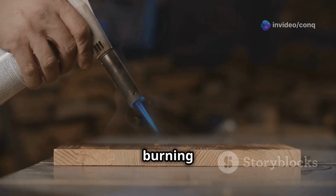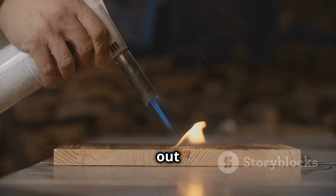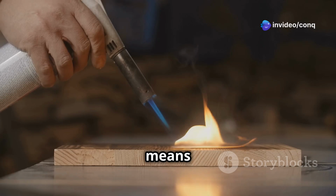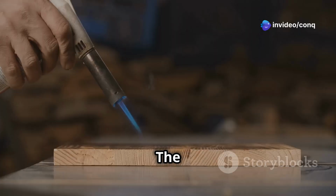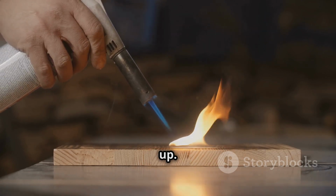They do this by burning the wood's surface. And guess what? It not only makes it tough, but also brings out the wood's natural beauty. Yakisugi actually means burnt cedar in Japanese, and traditionally they use Japanese cedar wood. The process is pretty simple. You carefully burn the wood, let it cool down, and then clean it up.